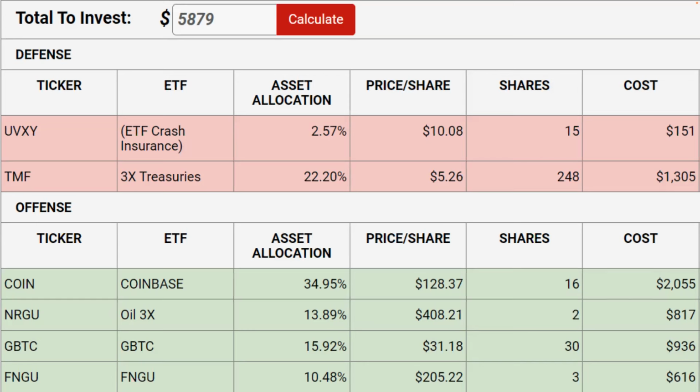And again, our product is built on units of investment. So if you log into your membership area, type in how much you have to invest. Currently, one unit is coming in at $5,879. And so this is the breakdown. For every $5,879, we own 15 shares of UVXY, 248 shares of TMF.